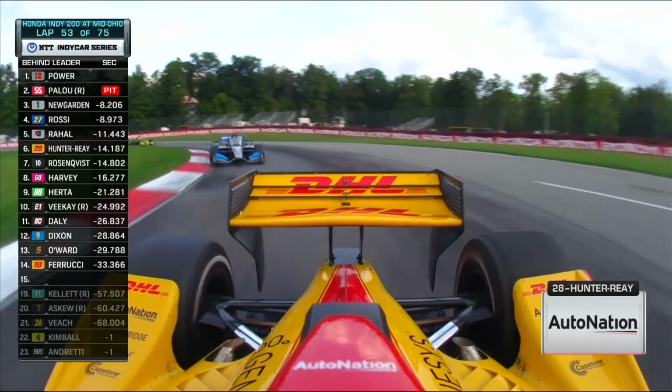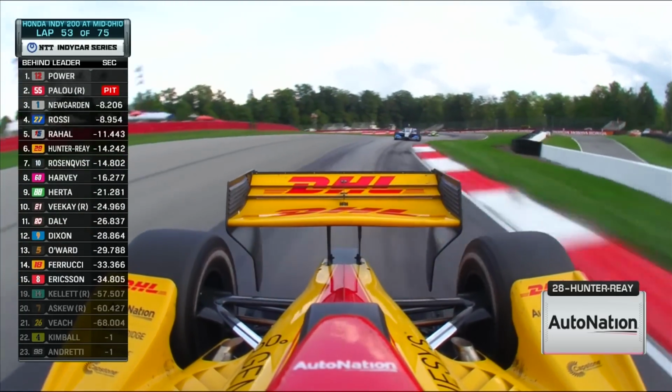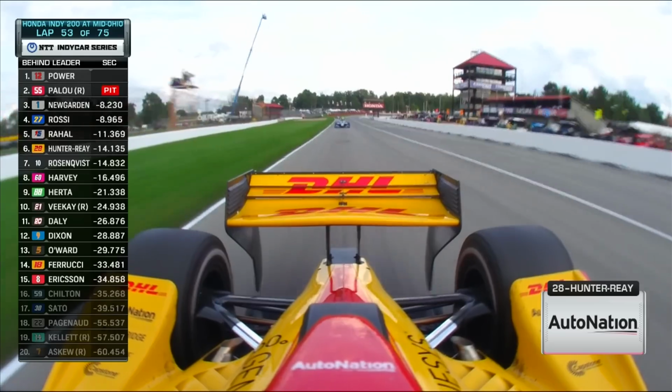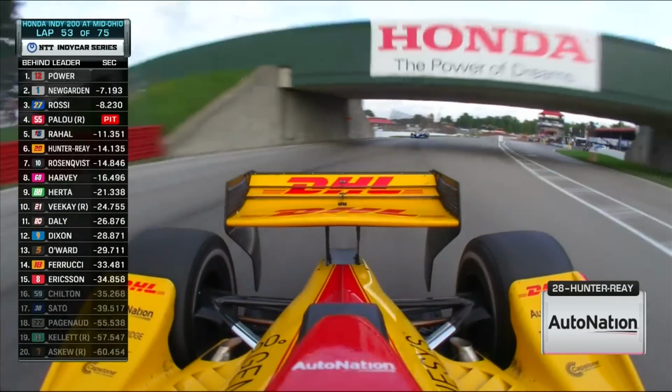So his teammate Rossi has taken off on him. He's closed the gap to Newgarden. He is right on the back of Newgarden now. Hunter Ray is hanging on for grip and under attack.